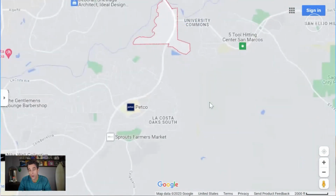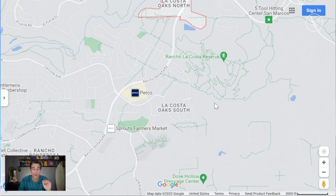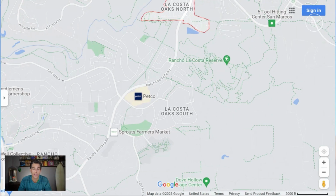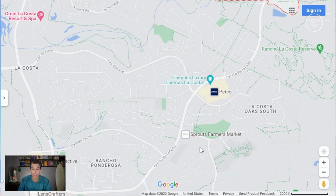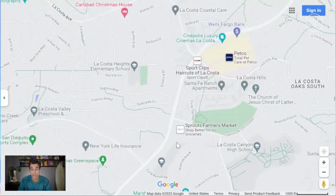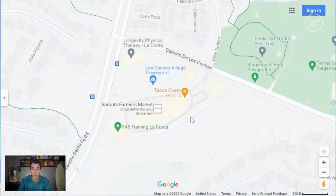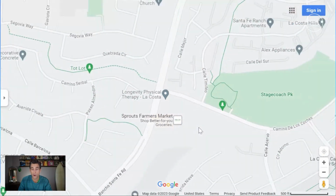If you wanted to, you can go elsewhere back in San Alejo. Anyways, as far as trails in this area of Carlsbad, that's where you're going to be looking. Real quick, before we go to the park, one other little shopping center where you do have Sprouts. And there's actually a few little places to eat in here as well. But that's another little shopping center right across from that Stagecoach Park.